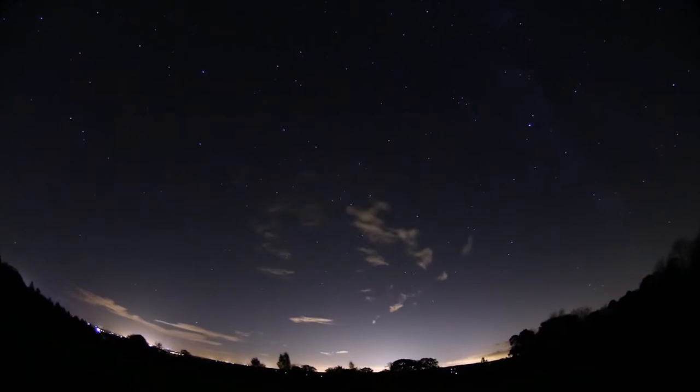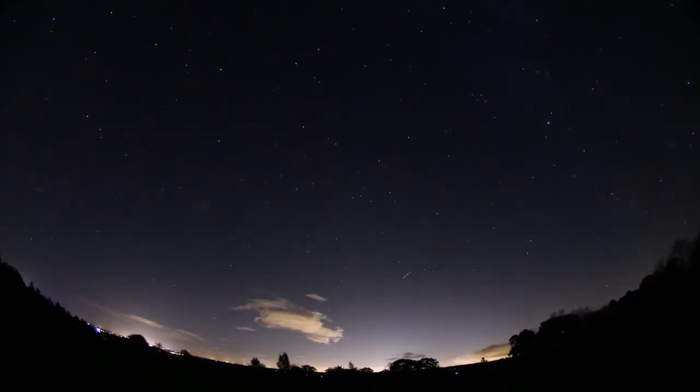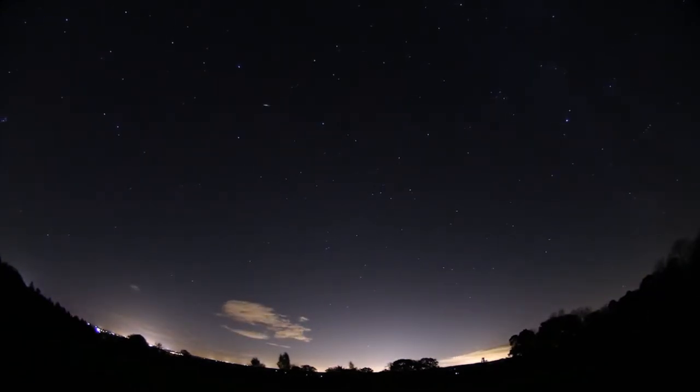We're 30 miles from York, so we've got a dark sky in the dales here, so it's an ideal site for a large telescope.